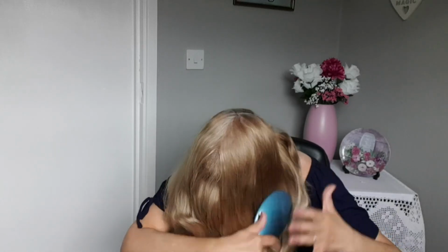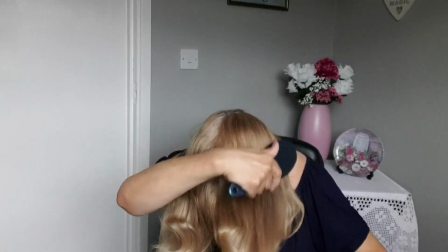Always still starting from the bottom. Then if you feel anything a bit knotty, work at it slowly. But this is the way of making sure it's completely free, and also it helps to give it a bit of lift. Okay, I'm going to sit my head back again and brush again, just get those little bits right. Twist the brush, and twist the brush like this. If you twist the brush it should just encourage a bit of movement at the bottom and back.